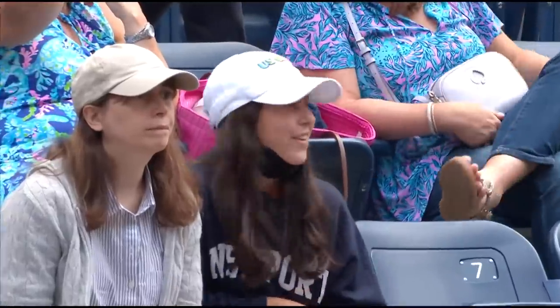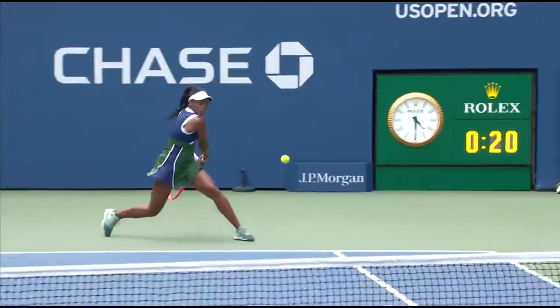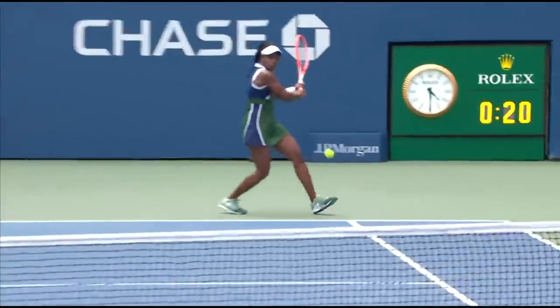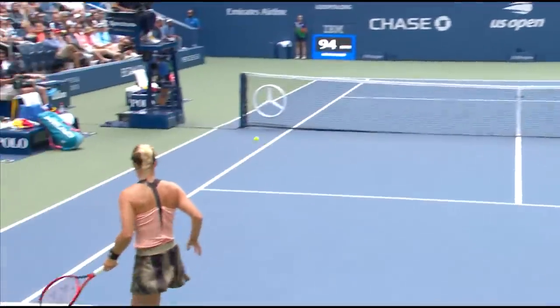And you don't think of the Stephens backhand as the shot that does damage. She's off her back foot, but here open stance and just finds that sweet angle.